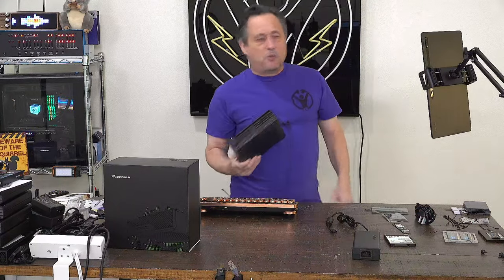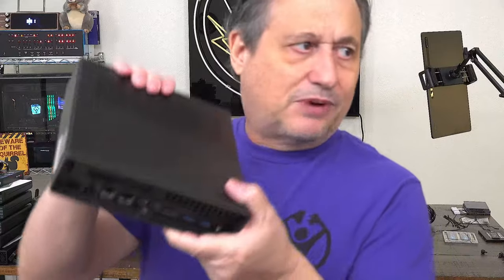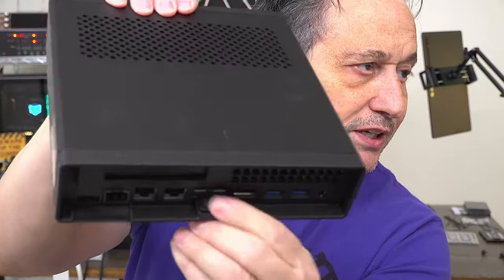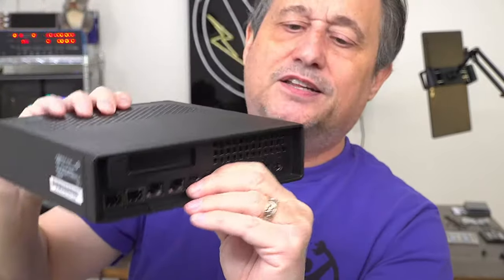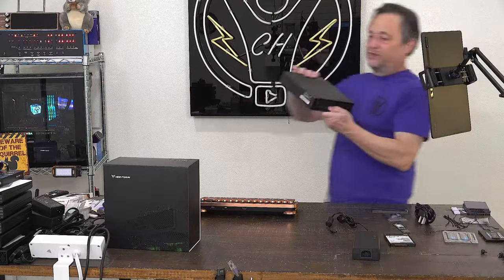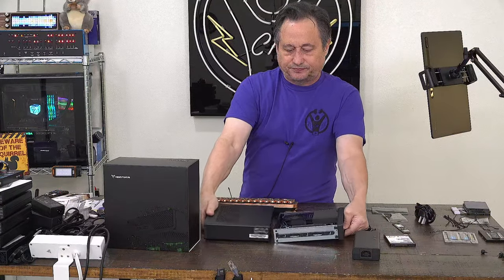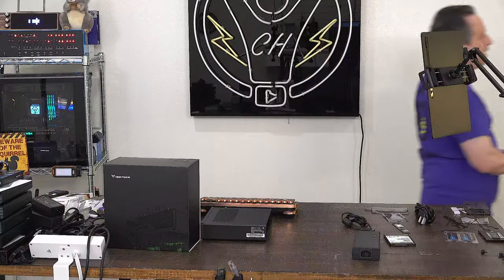Now, I've never opened this, but I know how to open it because I watched ServeTheHome's video. If you look right down here, there's this tab sticking out with arrows on it. If we push down, I guess it's like a little button, then it should just... Might have to do this on the desk so I don't drop it on the floor. But that should release the inside from the cover. Yeah, and so it does. No screwdriver needed.